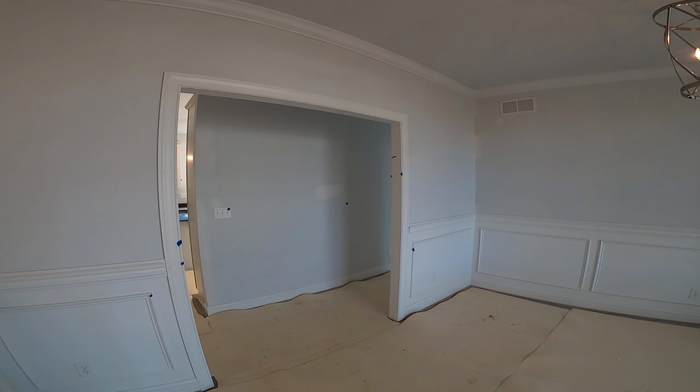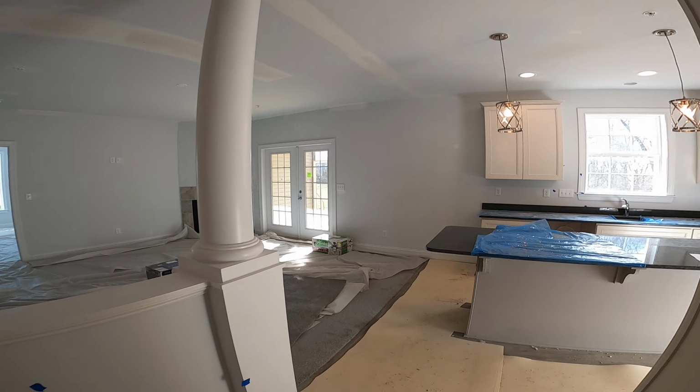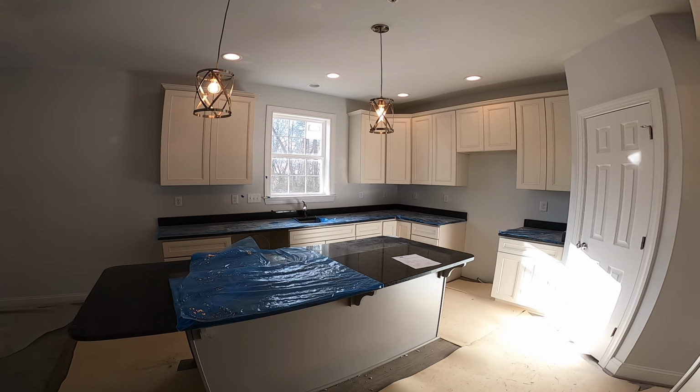You'll see lots of blue tape I put on the walls. Trying to get the painters to finish it up, make it look pretty for when we have settlement. We have a nice corner fireplace in this house, open to the kitchen. And then we have a nice wide open kitchen.